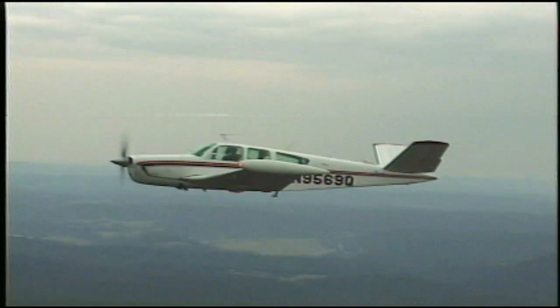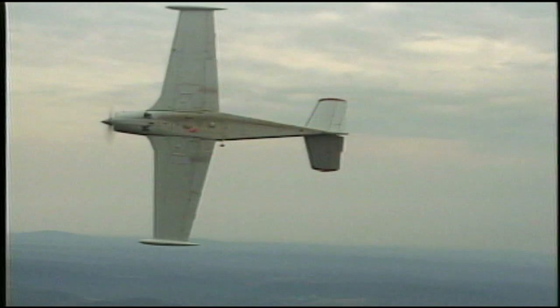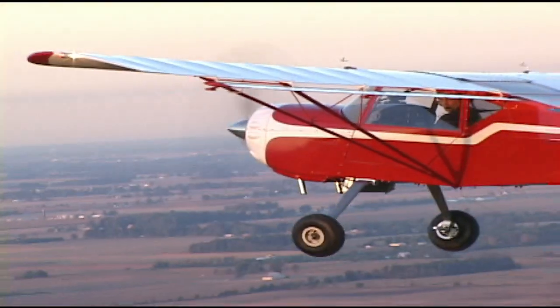Well, you're a captain for a major airline and still do this on your off time. That's true. I enjoy flying the big airplanes as well as the little ones. They all have their unique traits.